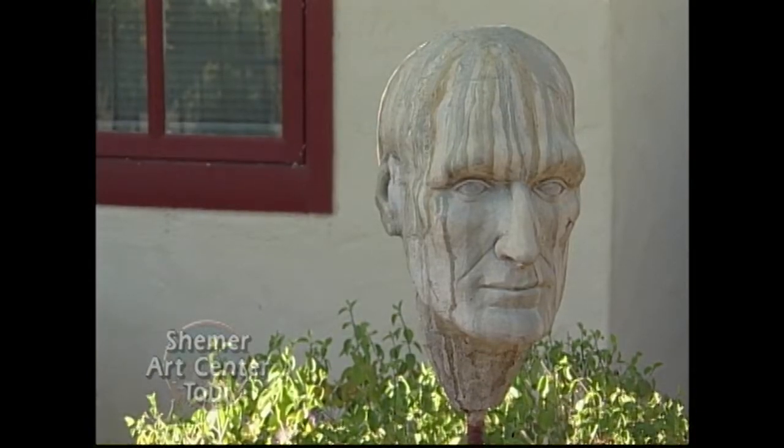Next year in February through March basically, we'll have a show in the main gallery where all of the artists that you see outside will bring smaller stuff inside, so it's kind of a unique look at what they do on a smaller scale.